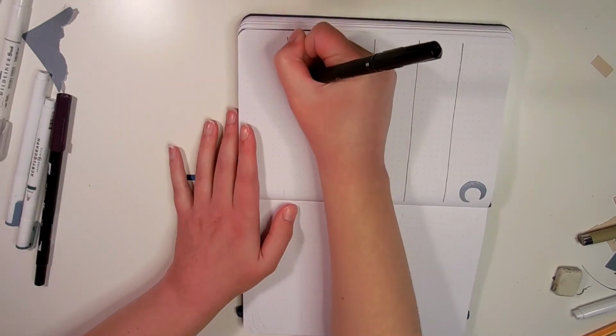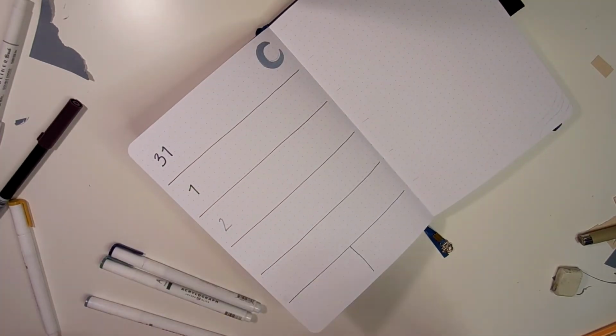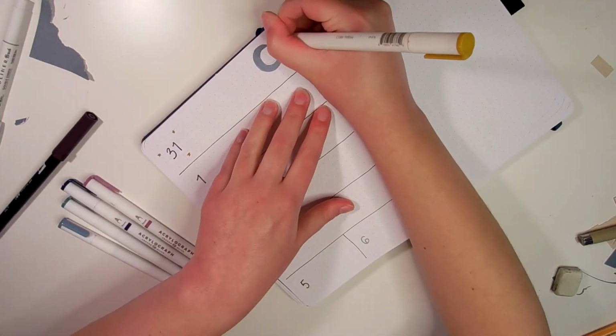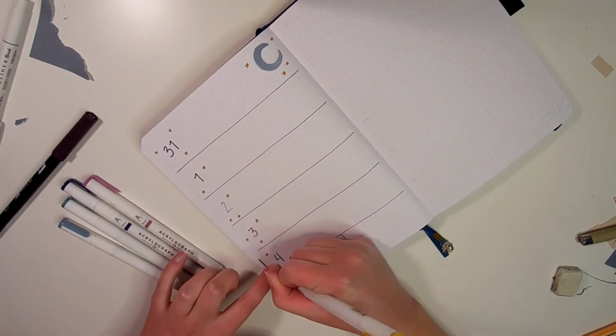Also, as you can see, we did move on to the first weekly spread for the month, so I kept it very simple, just did this horizontal layout, drew the numbers for the days of the week, drew some stars, drew some other doodles from the theme to incorporate the theme into the weekly spreads, but just kept it very simple. Like I said, I wanted all of the spreads this month to be very simple and very quick for me to do.